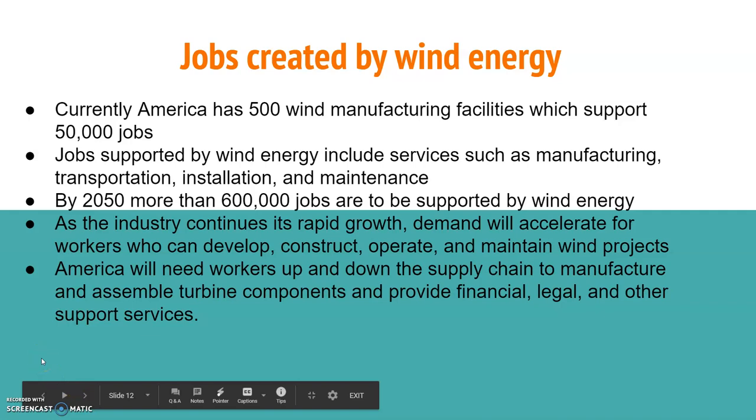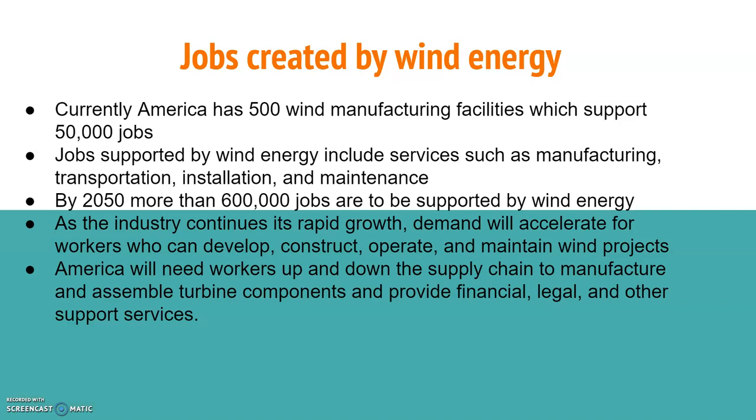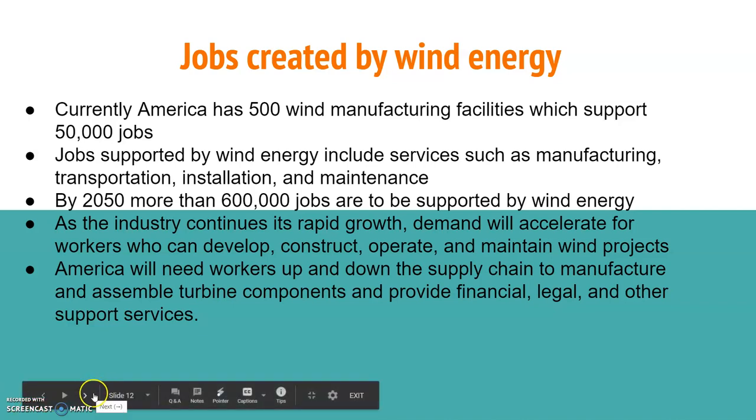Okay, so jobs that are created by wind energy. Currently, America has 500 wind manufacturing facilities, which support 50,000 jobs. Jobs supported by wind energy include services such as manufacturing, transportation, installation, and maintenance. And by 2050, it's expected that 600,000 jobs are to be supported by the wind energy industry. As the industry continues to grow, demand will accelerate for workers who can develop, construct, operate, and maintain wind projects. America will need workers up and down the supply chain to manufacture and assemble turbine components and provide financial, legal, and other support services. So there's definitely a lot of room for job opportunity here.